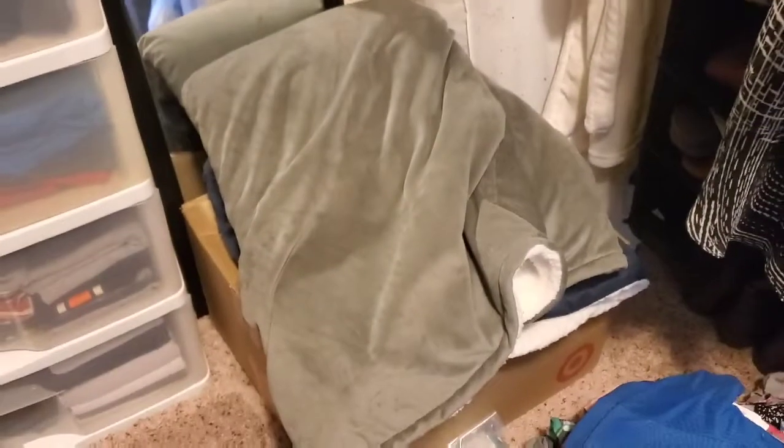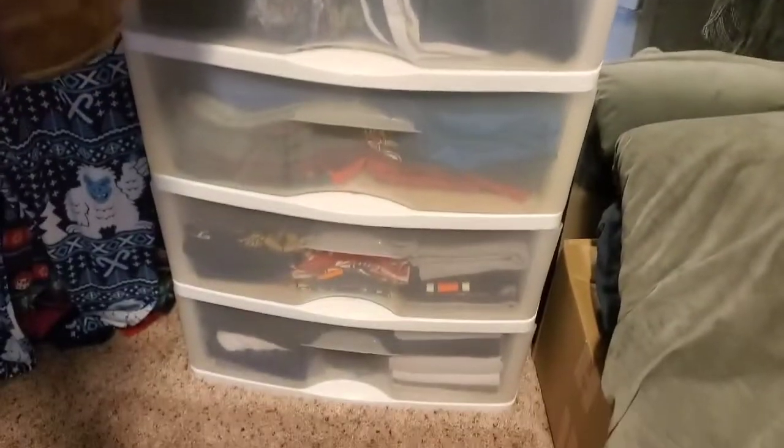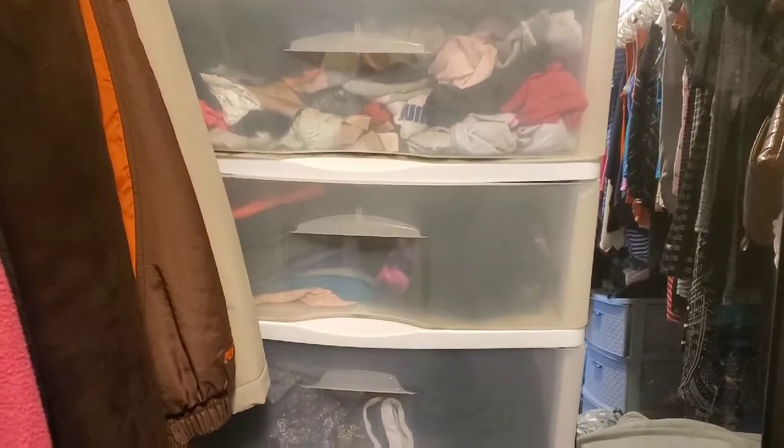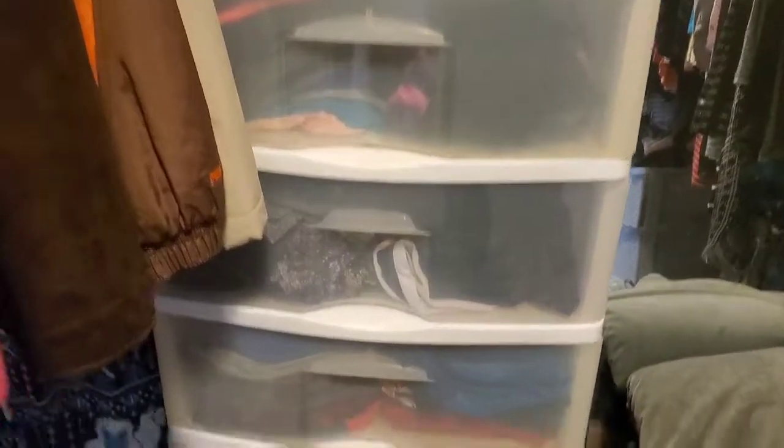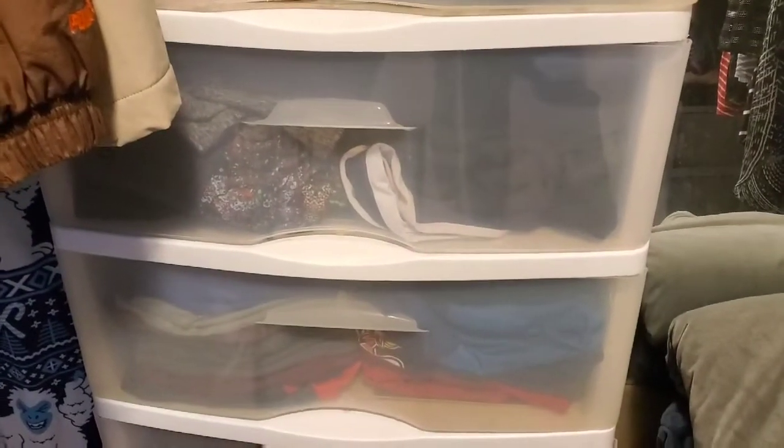Zach got me these wearable blankets for Christmas, so that's what those are. I need to find a spot for those. These drawers here, the bottom three are Zach's. As you can tell, they're nice and neat. These are mine. Top drawer, socks and things like that. Activewear, and then what's in that one? Those are both activewear, it looks like.